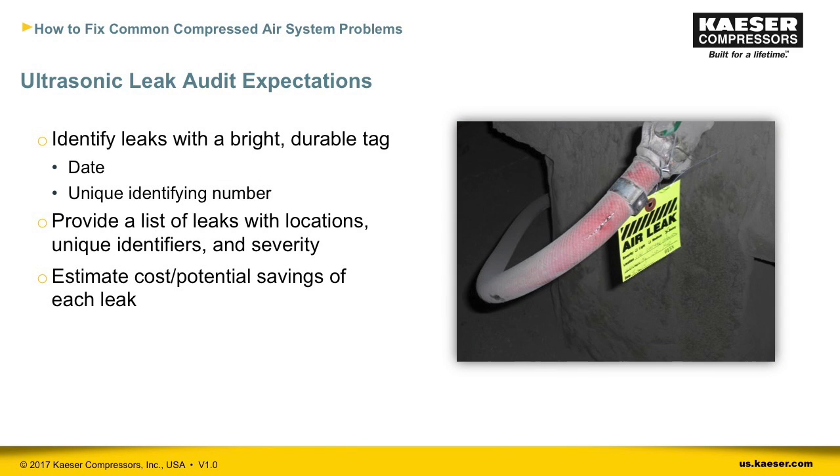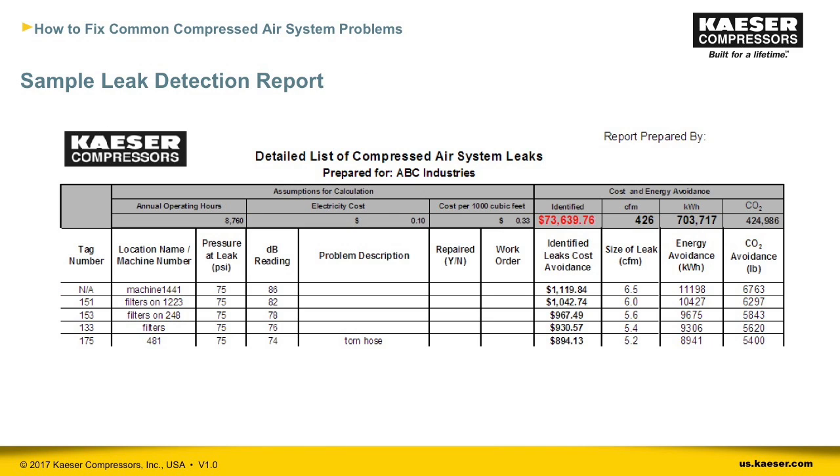If you contract a leak audit, there are a few points to look out for. Not all service providers are the same. Make sure each leak will be tagged and clearly identified. A good audit will also provide you with estimated cost and savings potential for each leak. This slide shows an example of an audit report that Kaeser provides for our customers.